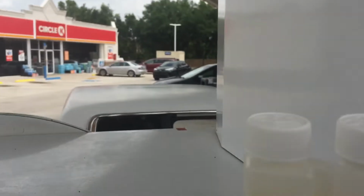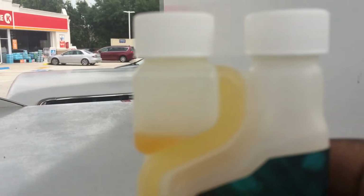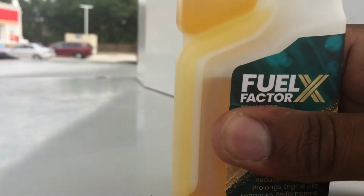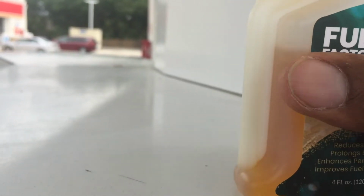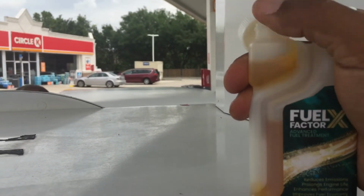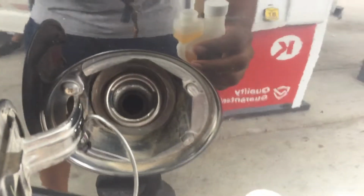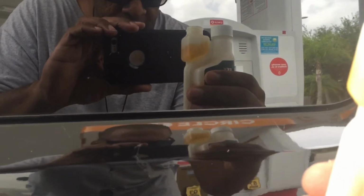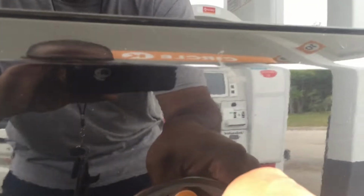Now before we do that, let's get our Fuel Factor X ready. So I'm gonna pull off the cap here. Actually, let me squeeze some in here. Okay, so we're squeezing product in the bottle up in between, in the middle of 5 and 10. Okay, so that's one. So let's empty this. Let's put this in the gas tank right here. That's one dose. And now let's put a second one in here. Okay, that's a double treatment. It's a little bit over, but that's okay. Alright, that's it. So let's close this up.